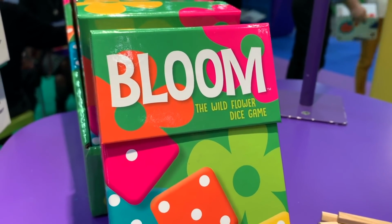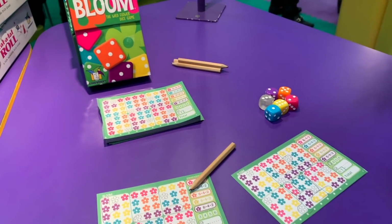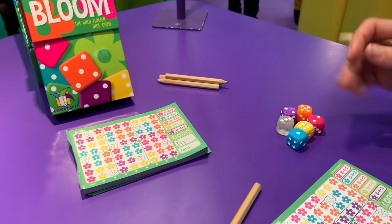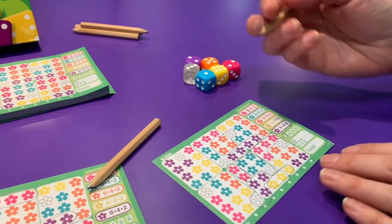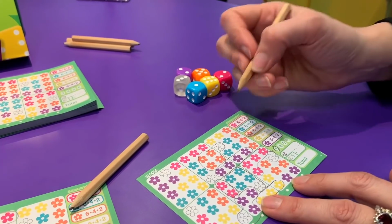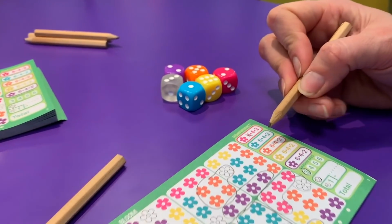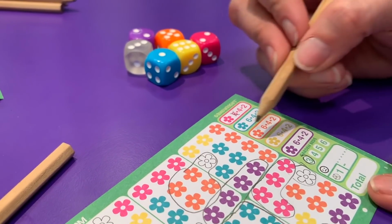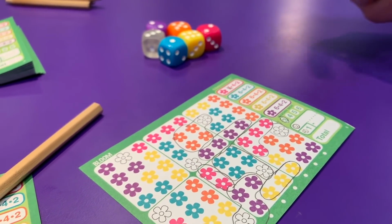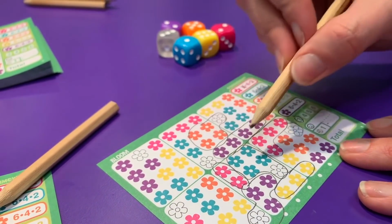So this is Bloom, which is our newest roll and write game, a really hot type of game right now. If you're unfamiliar with roll and write games, it's where you have dice and a pad of paper and you're rolling the dice to further along the game. This is called Bloom. The object of the game is to be the first to circle all of the flowers of particular colors. That's how you get the highest amount of points. Or to fill in four garden beds. Garden beds are these squares.